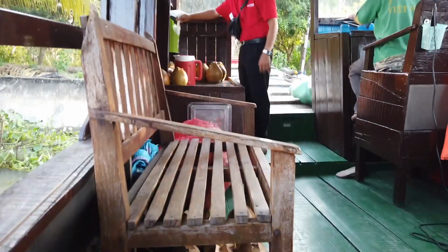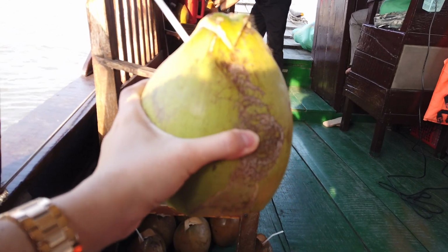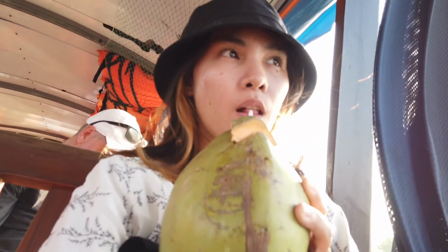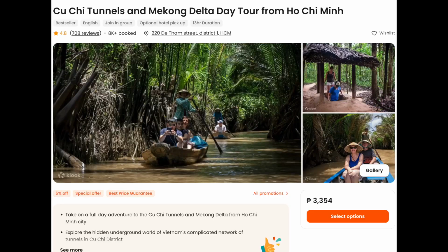So that's the end of the tour, and now we are back on the boat, and they gave us coconut drink. While I am enjoying my coconut juice, I will share my thoughts about the tour. For me, yes, it's worth it.